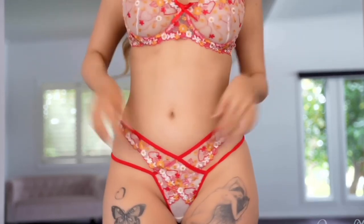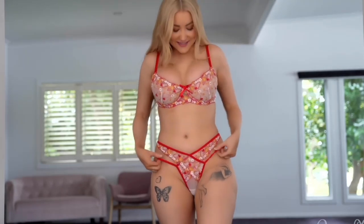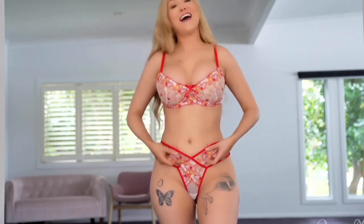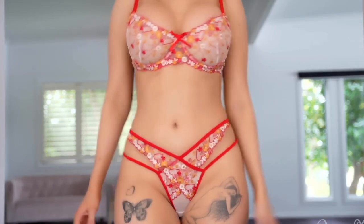And my favorite thing about this lingerie set is actually these bottoms, because they have a really cute kind of two strap situation here. So you have one strap coming across and then a high strap here, and from the back it also looks really flattering and I absolutely love it. I hope that you guys do too.